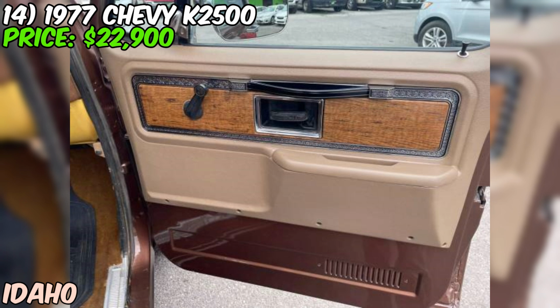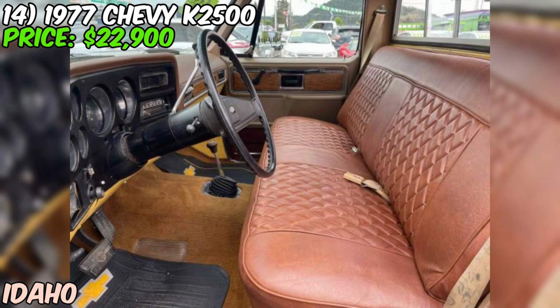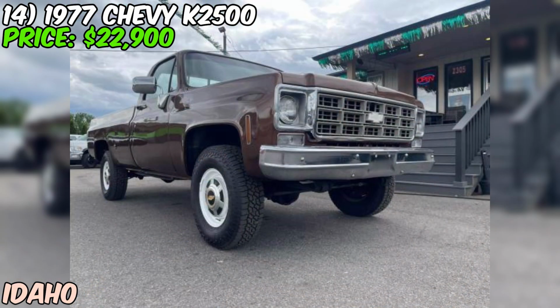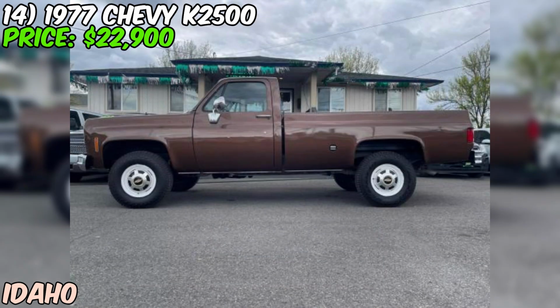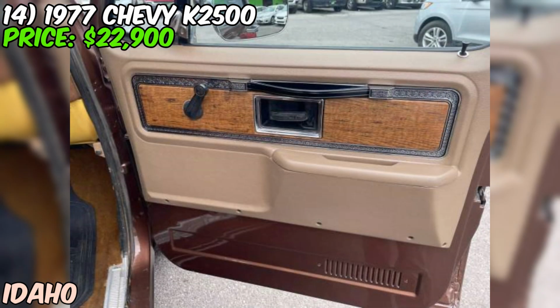The odometer shows 30,041 miles, but without any supporting documentation, it's hard to verify if those are original miles on a 46-year-old truck. The truck wears brown paint, but we don't know if it's original or a respray. Being a Silverado trim level, it should have come with more luxury features than the base models, but again, no specifics are provided. At nearly $23,000, this is serious money for a '77 K2500. And honestly, we'd need a lot more information to justify that price tag.